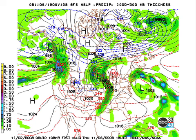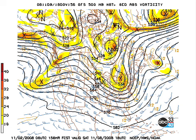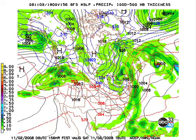This is the surface pattern for Thursday at 12 noon. And you can see the rain is not here. It's more or less in the Memphis area. And then by Friday at noon, the front is down in the vicinity of Dothan. The trough continues to advance eastward, and as it does, that takes most of the weather away from us, and we go back to dry.